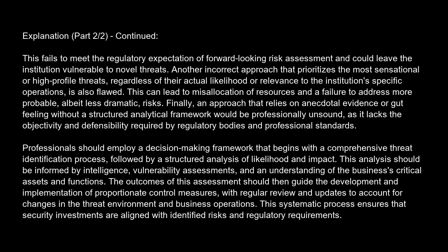Professionals should employ a decision-making framework that begins with a comprehensive threat identification process, followed by a structured analysis of likelihood and impact. This analysis should be informed by intelligence, vulnerability assessments, and an understanding of the business's critical assets and functions. The outcomes of this assessment should then guide the development and implementation of proportionate control measures, with regular review and updates to account for changes in the threat environment and business operations. This systematic process ensures that security investments are aligned with identified risks and regulatory requirements.